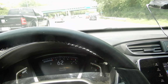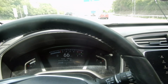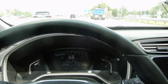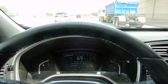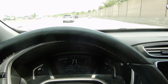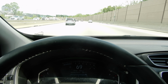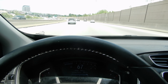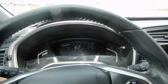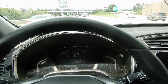Here I am on the road where the car is steering alone. You need to keep your hands, of course, on the steering wheel. For those who like this feature, it's very good. Myself, I have rarely used it. Here is a left curve, and you can see that the car is steering, going towards the left side. And at the end, the steering wheel is going to reset itself right in the middle. You always need to keep at least one hand on the steering wheel.